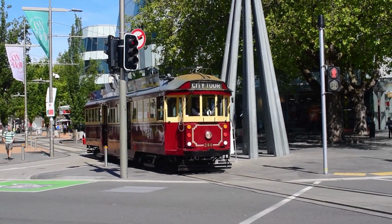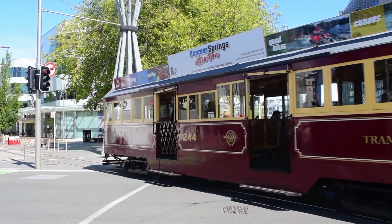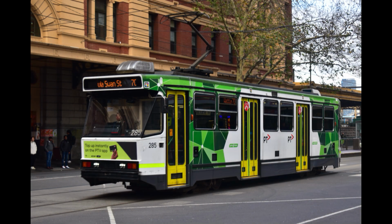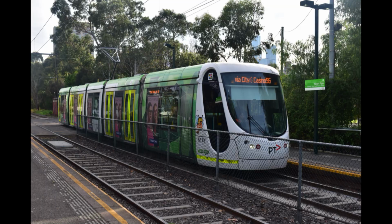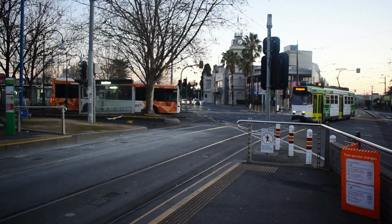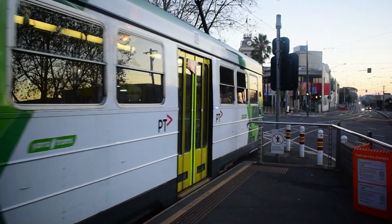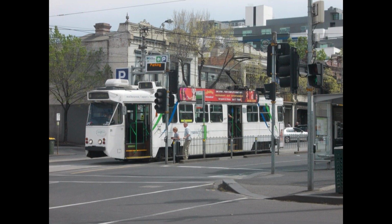Considering the fact that I've seen the preserved ex-Melbourne trams in Auckland and Christchurch multiple times in 2023 alone, I was curious to see what their old home is like in 2024. These days, the different tram types used in Melbourne are the A, B2, C1, C2, D, E, W8, and Z3 classes. And not counting the refurbished W8 trams, the oldest tram type still running in Melbourne is the Z3 class, of which 115 examples were built between 1979 and 1983. There were the older Z1 and Z2 variants as well, but they were both withdrawn from service in 2016.